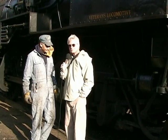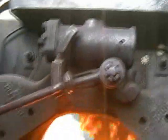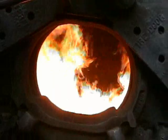So stay tuned. You can see coal burning right in the front, and then down in the back, out toward the front.